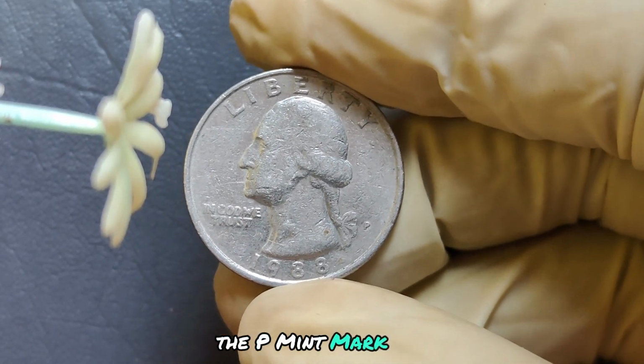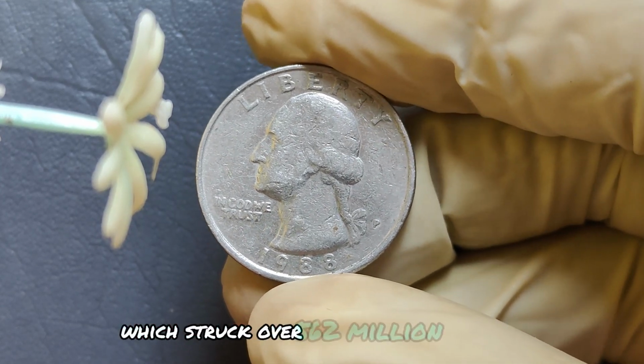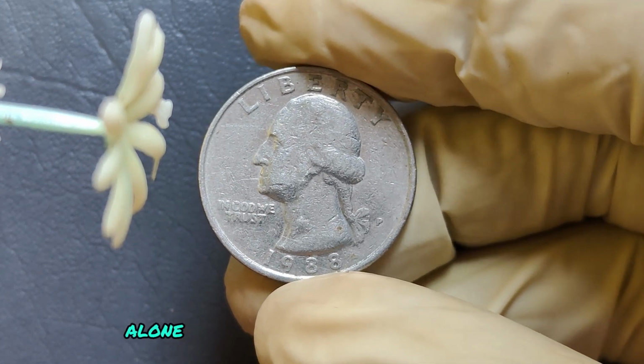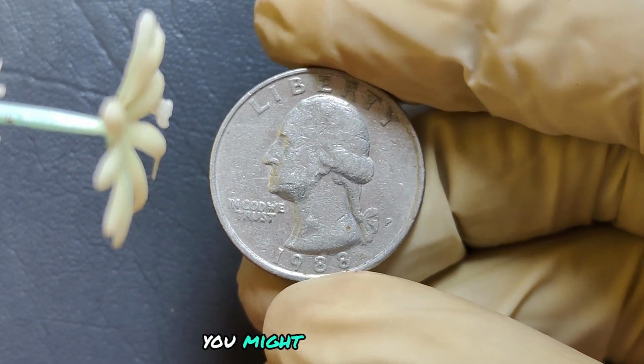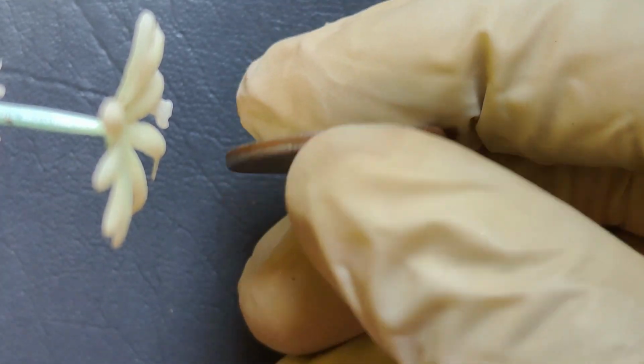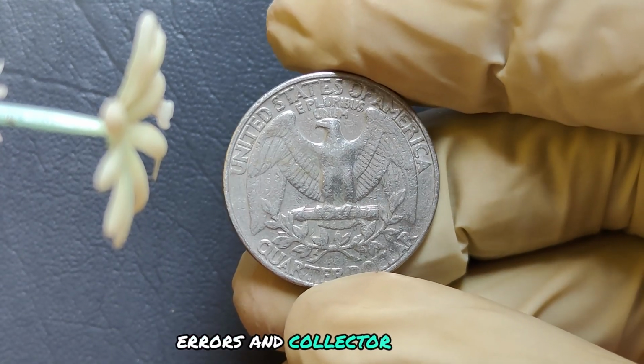The P Mint mark you see indicates that it was produced in the Philadelphia Mint, which struck over 562 million of these coins in 1988 alone. With millions of these quarters minted, you might be wondering, how could a 1988 P quarter be worth millions of dollars? Well, the value comes from a combination of rarity, errors, and collector demand.